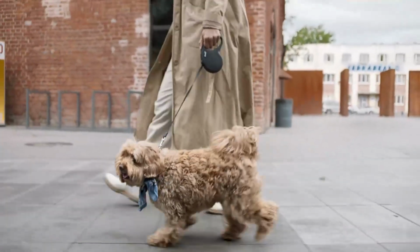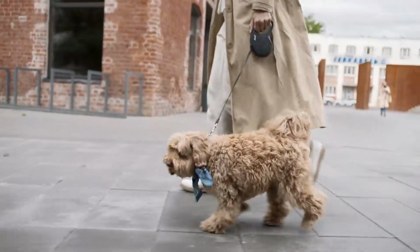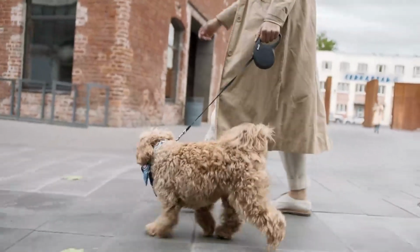Interactive puzzles, teaching new commands, and practicing problem-solving skills are all fantastic ways to boost their intelligence and enhance the bond between you and your pet.